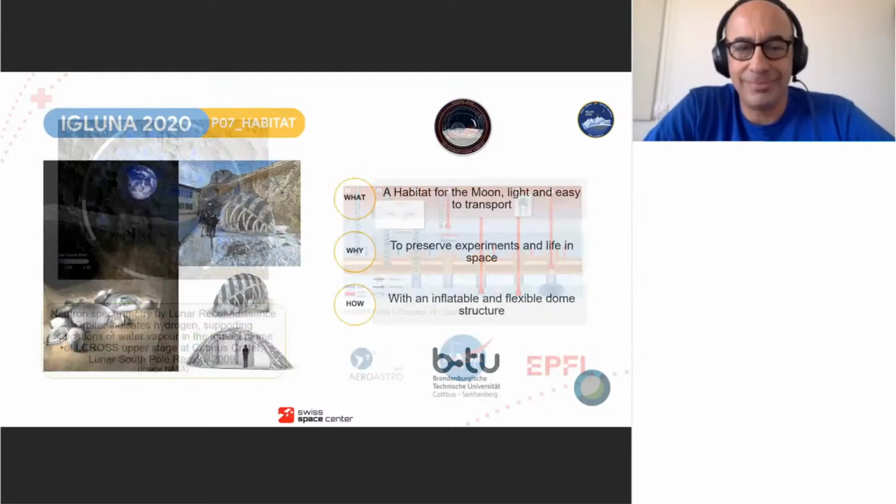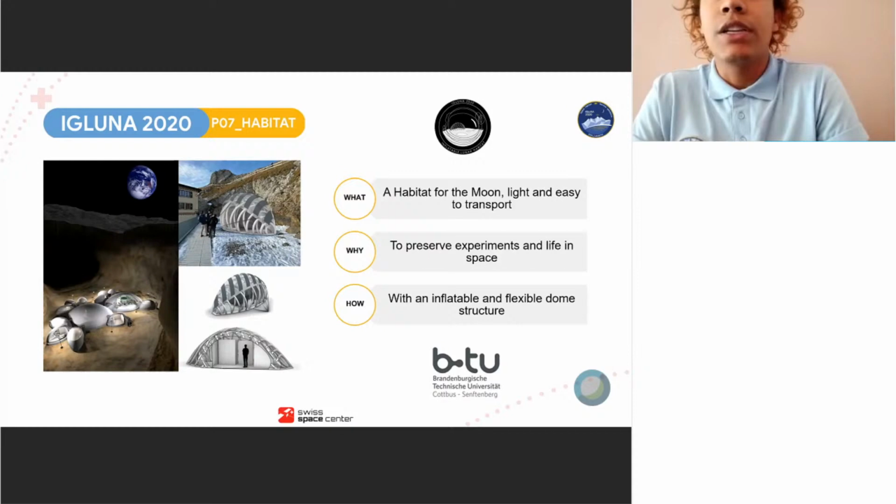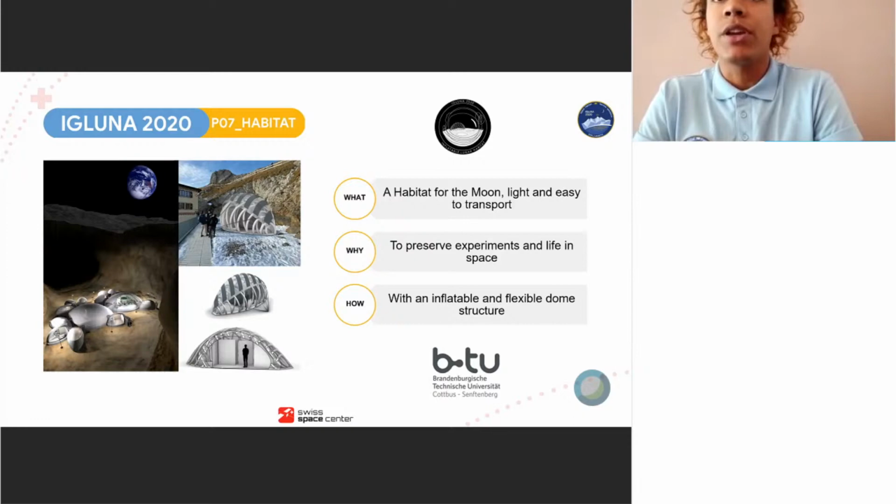Hi, I'm Carlos Roman from PL7 Habitat from BTU Cottbus in Germany. We are an architecture master's and bachelor's students team in charge of making the habitat for the IGLUNA 2020 project, so humans can go to space and be able to live comfortably and have the proper space for experiments with life in outer space, in this case specifically on the moon.